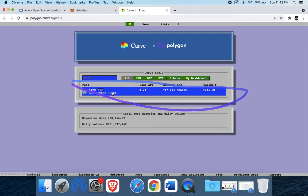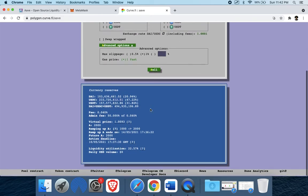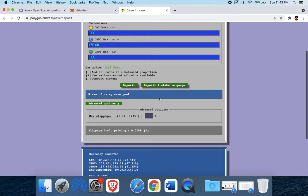It's a three-way pool. Curve likes doing three-way pools. So it's DAI, USDC, and USDT. So I can deposit in any one of these three. It will automatically rebalance it. I'm just going to deposit in USDC. It's rather stable. That's fine. And you can see the reserves here: DAI 20%, USDC 47, USDT 31. So it needs more DAI, but it's okay. I'm going to give it USDC and it's fine. It will rebalance itself. So I'm going to click deposit.